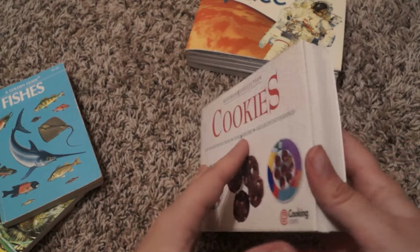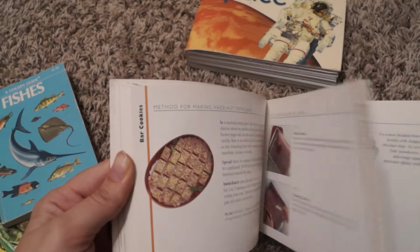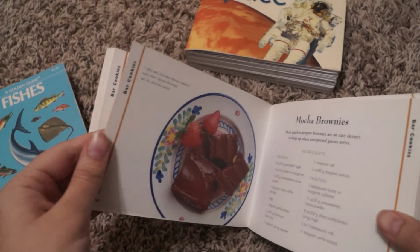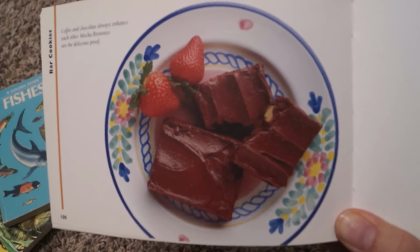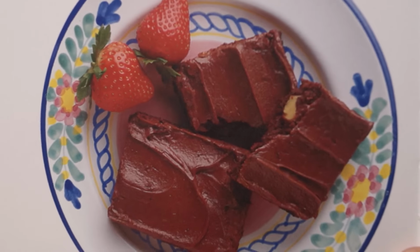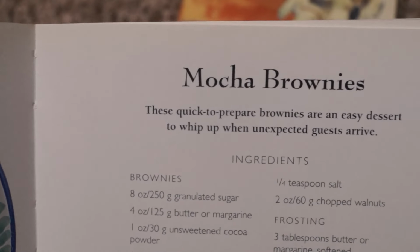And then we had all the cookies to get you all hungry, wanting a cookie, wanting a sweet treat. Whoa, out of these mocha brownies with, what is that, walnuts? Assuming walnuts. Yeah, walnuts. Mocha brownies. Ooh.